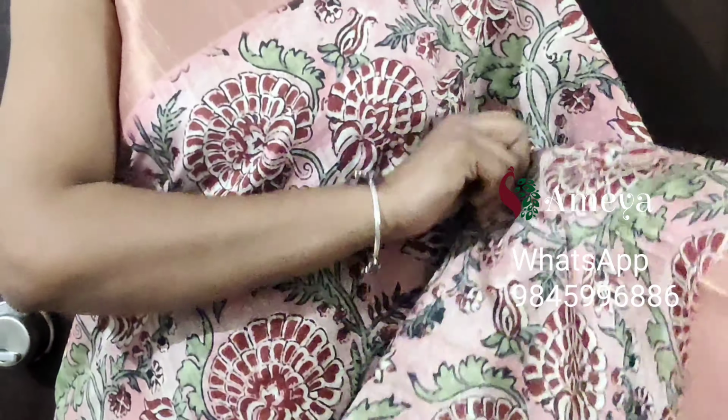Saree number two. Saree number two is a pretty pink color saree. The Kalamkari inspired digital prints throughout the body of the saree in red and olive green color combination prints. It's a very beautiful saree. Golden jewelry borders on both sides of the saree.